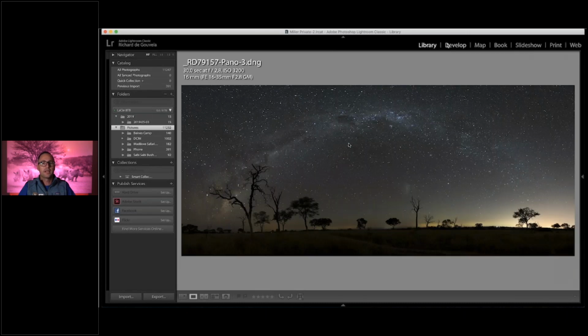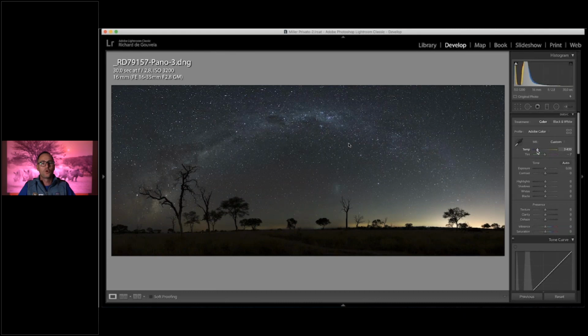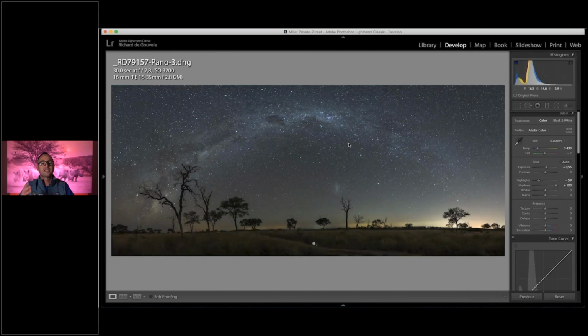Now we're going to go in and edit it. First thing I'm going to do is ensure that my exposure is correct and my white balance is right. I'm going to cool it down because the color for me of space is cold. And I'm going to lift the exposure slightly so that I have a bit more light. I'll bring the highlights down to drop down the light pollution. And I'm going to bring the shadows up to bring more of the foreground in. This is that dynamic range that we were talking about.